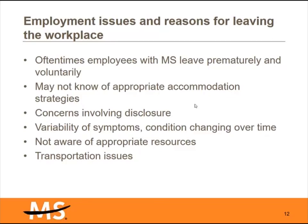They don't know of the available resources, whether it's getting hired or the Job Accommodation Network or the National MS Society or the State Vocational Rehab Agency. They don't know where to turn to help think proactively about their long-term employability. And we definitely know that transportation issues can pose a barrier too. One of the things that we try to do is educate employees with MS to let them know more about their legal rights. Somebody might not know that they can tap into the Family Medical Leave Act intermittently, or they might not know that they have the legal right to request an accommodation. They may just prematurely say, you know what, there's no way I can work anymore, and therefore I'm just going to quit.